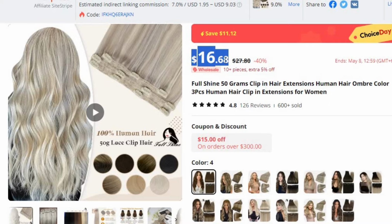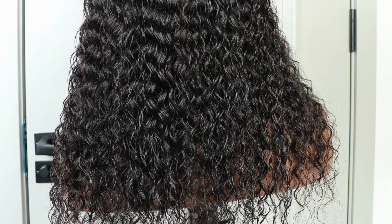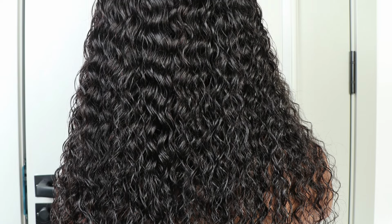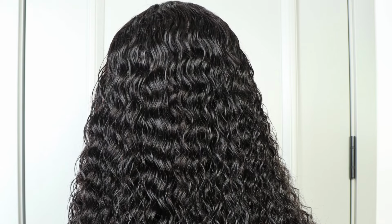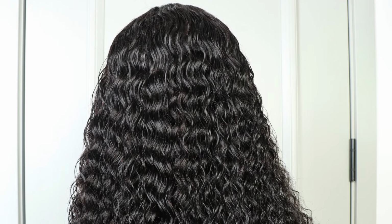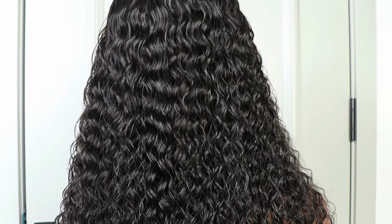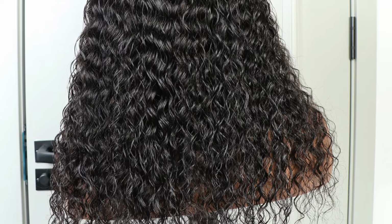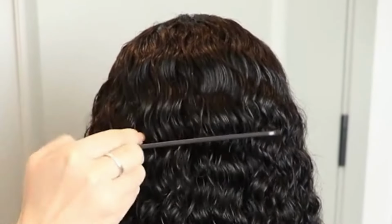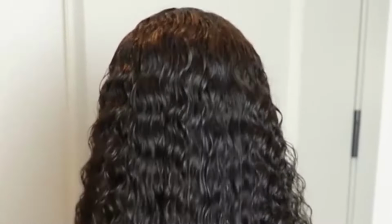In the fast-paced world of beauty and fashion, Full Shine Clip-In hair extensions stand out as a symbol of versatility and style. From subtle highlights to bold transformations, the allure of hair extensions has captivated women seeking to elevate their style effortlessly. Among the myriad of options available, Full Shine 50 grams Clip-In hair extensions emerge as a beacon of versatility, offering a blend of quality, convenience, and style that transcends trends.